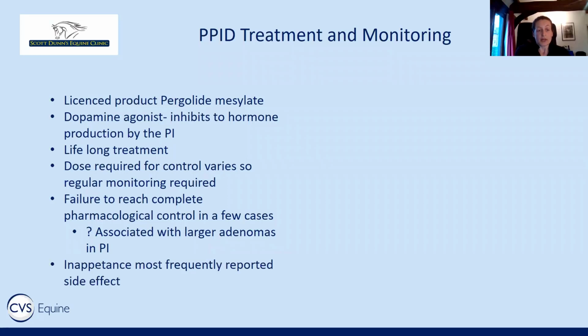And then there are a few cases, I think it's about 6% of cases, that will have a side effect where they become quite inappetent. That is something that we see from time to time, certainly, and it's something that we always warn owners about, that that may be the side effect that we see. Someone did ask a question earlier about what to do if your horse doesn't tolerate Prascend, and I will answer that at the end if that's okay.